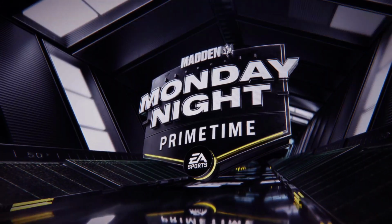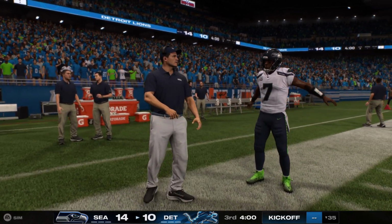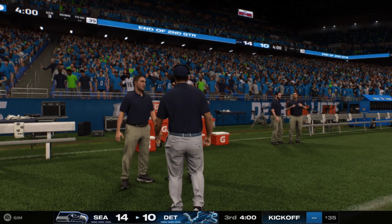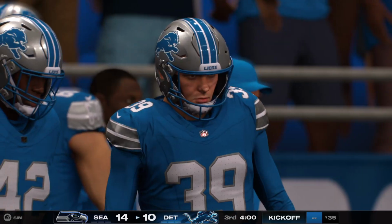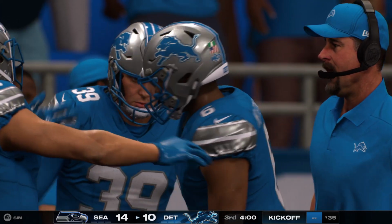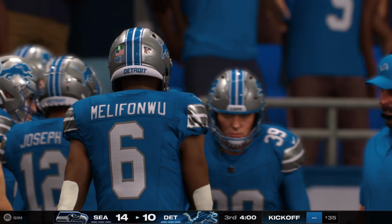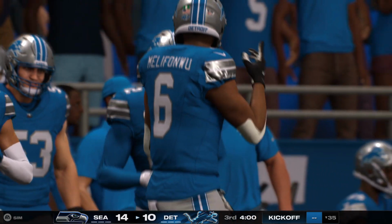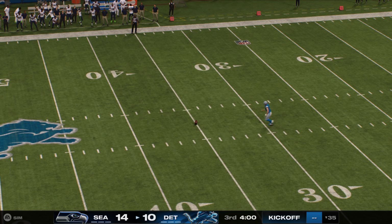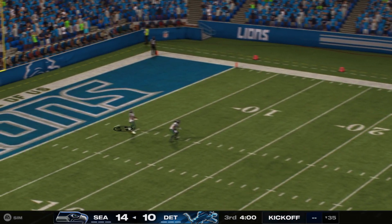It was a strong first half for the former Spartan, Kenneth Walker. He found the end zone twice, once on the ground and once in the passing game, as he proved he's anything but a one-dimensional running back. Okay, Coach, yeah, adjustments likely going to play a big role in this third quarter in what's been a tight contest so far. The Seahawks with the advantage, and they get the football first as the second half is underway.